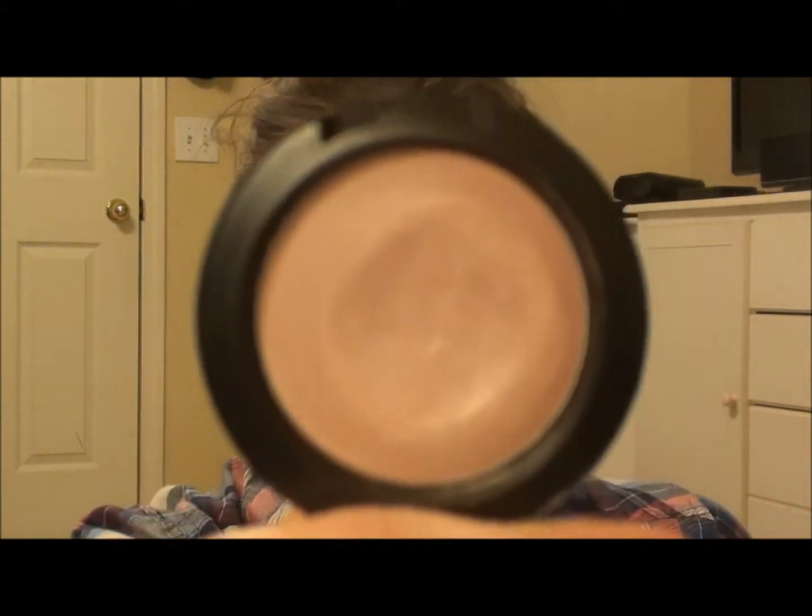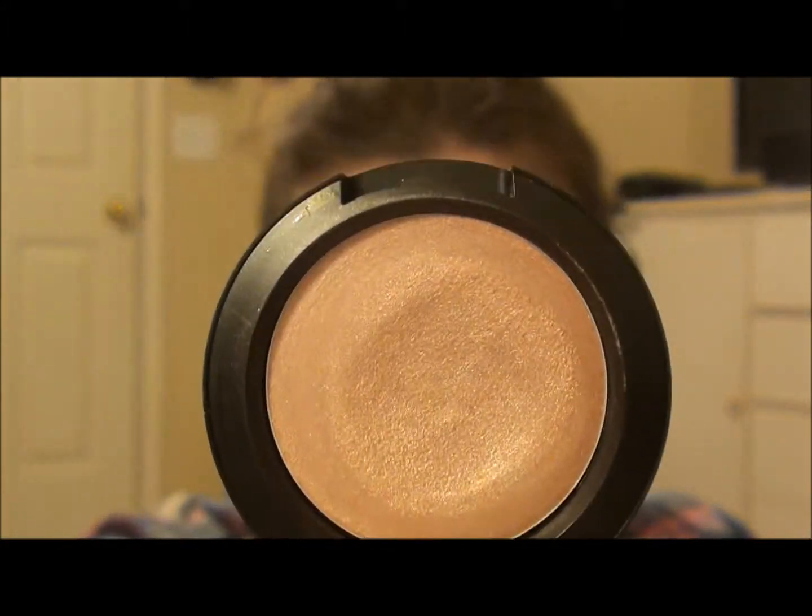I don't think you're even able to see it on my skin today. You're not going to be able to see it, so I guess I don't know. I may just not do swatches of any of these because it's really hard to see. But this is what Shell looks like. That's great. It is beautiful.